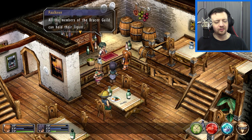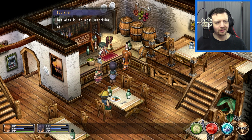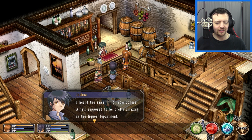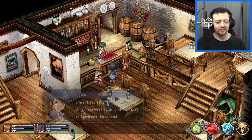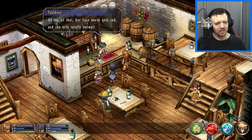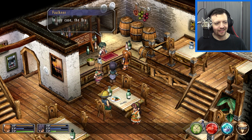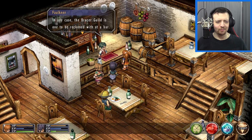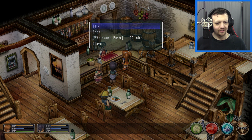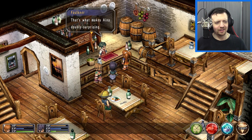All the members of the Bracers Guild can hold their liquor. Scheherazade's like a booze sponge, but even Cassius couldn't down more than a few rounds. But Anya's the most surprising of them all. I heard the same thing from Shera. Anya's supposedly pretty amazing in the liquor department. That's right, she could drink at the same pace as Scheherazade. And on top of that, her face never gets red. She acts totally normal. I think that's better than having your ear talked off by Shera. In any case, the Bracers Guild's one to be reckoned with at the bar. Oh, except for that rich fellow. One drink and he's a goner. Just astounding that there's anybody who can drink at the same pace as Scheherazade. That's what makes Anya doubly surprising.